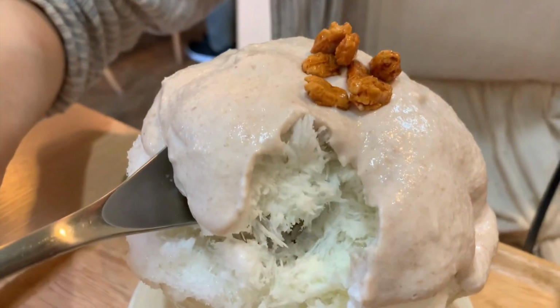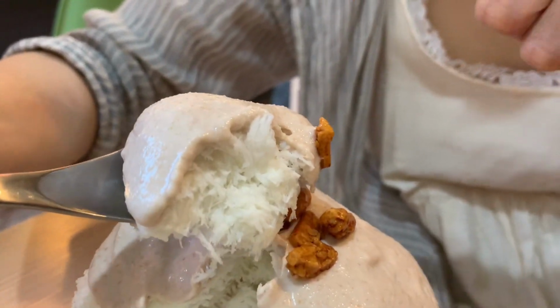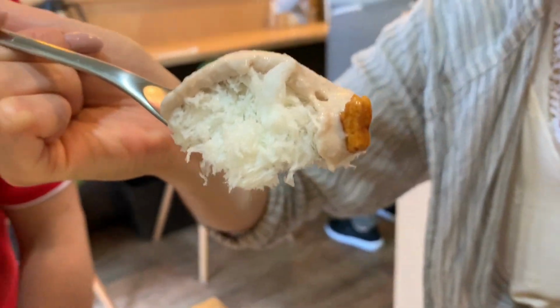How is it? I'm so curious. It tastes totally peanut. Really? Like a peanut flavor. The peanut flavor is in the sauce. I'm just going to have this rice cracker. That's so interesting. I know, it matches, for sure.